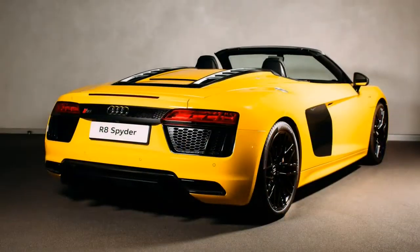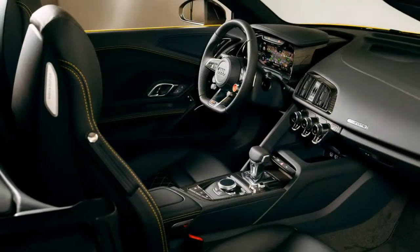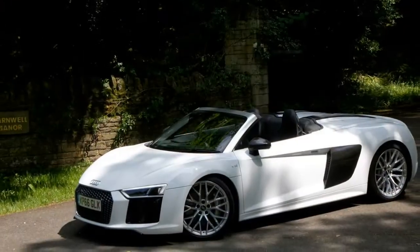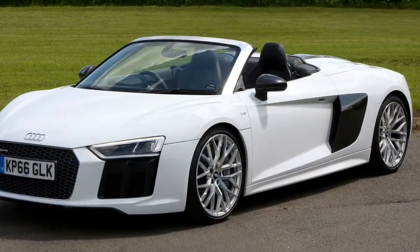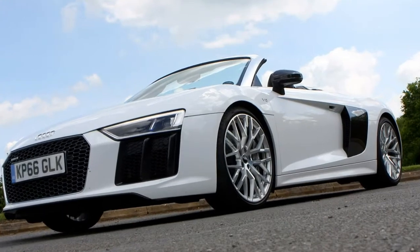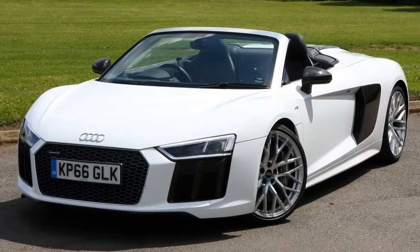How many ISOFIX child seat mounting points are there in the Audi R8 Spyder? There's an ISOFIX lashing point on the passenger seat in the R8 Spyder, and Audi can even sell a range of branded child seats to work with the car. Notable by their absence here is the suite of driver assistance features found on other Audis, for example adaptive cruise control, automatic emergency braking and active lane departure tech.